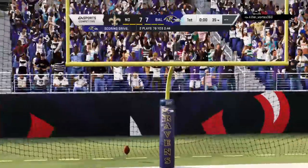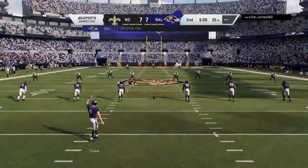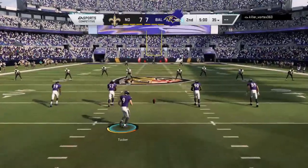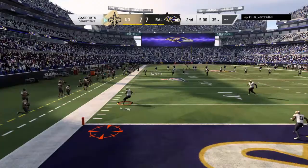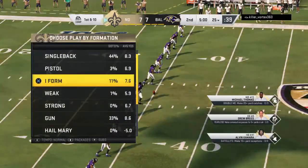Tucker able to connect on the extra point, and we are tied at 7. These two teams all tied after 1. Each team has scored. 7-7 here as the kick's away.